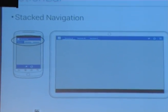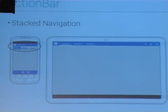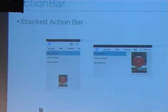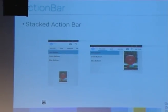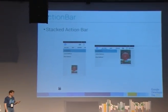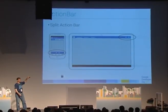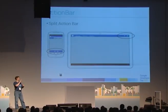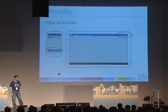You can now break it up in a couple of ways. You can stack your tabs vertically instead of having them in line. Or you can, again, as with the tablet, when you change your orientation, the amount of space that you have for your bar expands and contracts. So you can have different behaviors for different orientations. And then also, you can tell your actions to float to the bottom of the screen. So you can stack your navigation tabs. You can also stack your menu items.